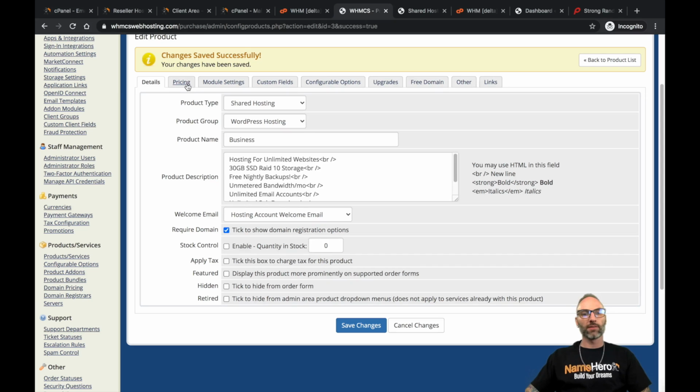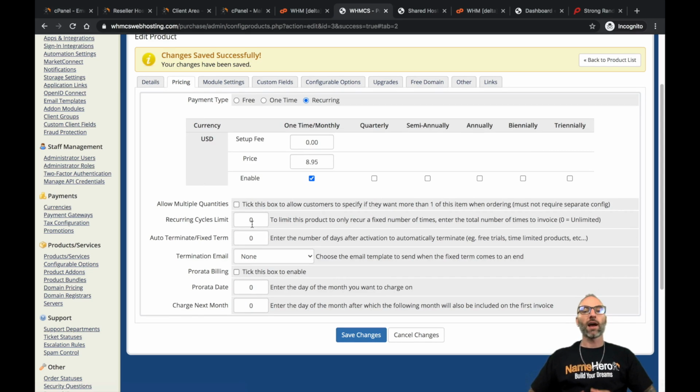All right. Now let's go to our pricing. Okay, now in your higher end package, if someone's going to more higher end, they're most likely an established website, an established business. And so this is also the opportunity for you, the reseller, to make a little bit more. So we could say on this one, we might have a setup fee. So let's say the setup fee is $9.95. And then the monthly price is, let's just say, I don't know, $29.95 a month.